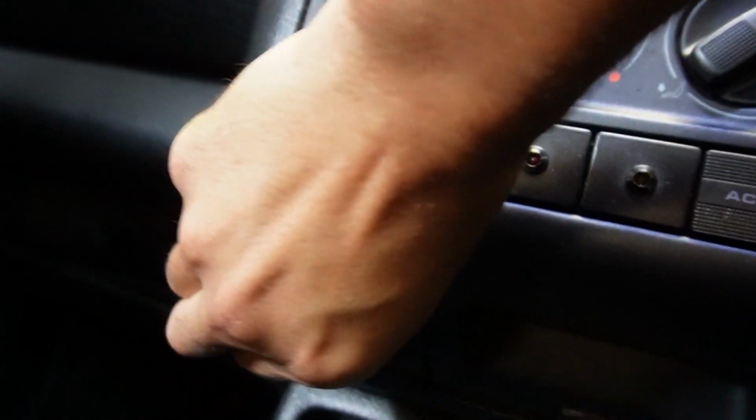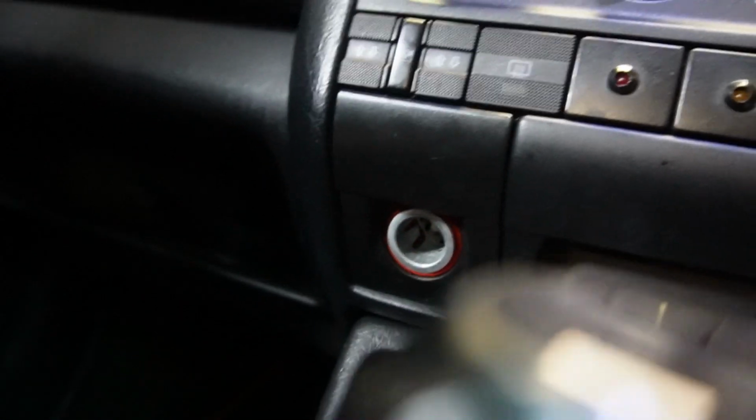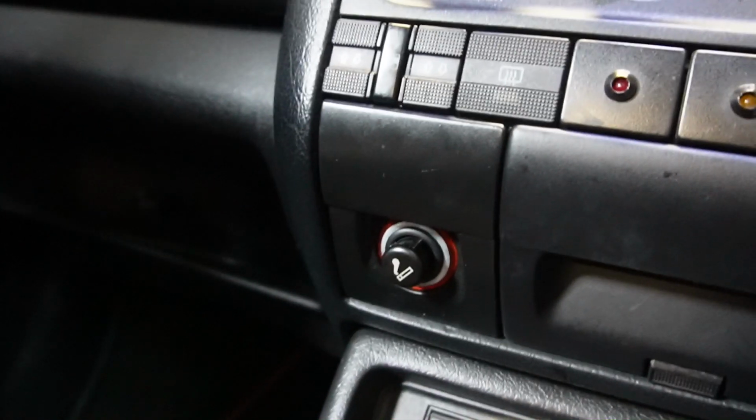So after I finished working on this door, I put in a new cigarette lighter. The one I had was obviously broken, so we put one in from the 3.5. As you can see, it is orange when it lights up, as opposed to the green. It doesn't really bother me too much as long as the 12-volt socket works. I'm not really bothered about the cigarette lighter because I do not smoke.